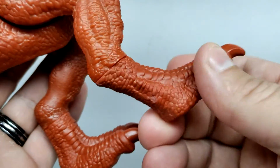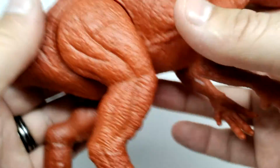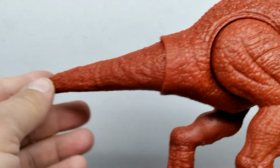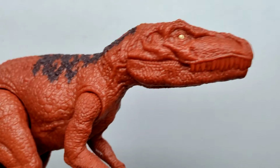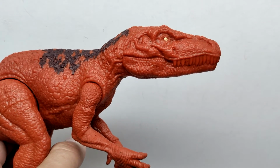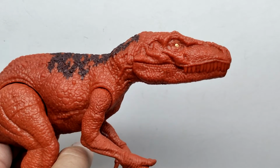We do have a swivel in the ankles, so you can reposition those, and then the tail can move around. It cannot swivel, but it can move around all over the place. So it's not the worst thing in the world. For some reason I actually really quite like it. I just really wish they would have given it a longer tail.